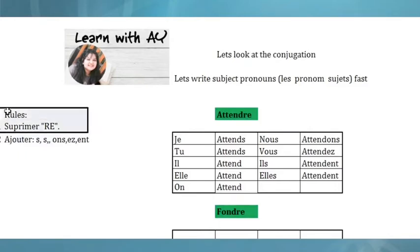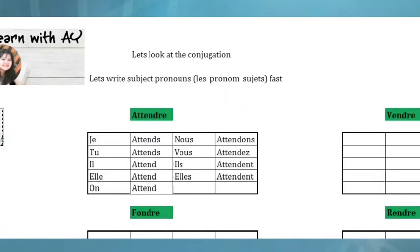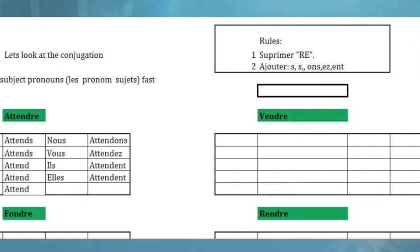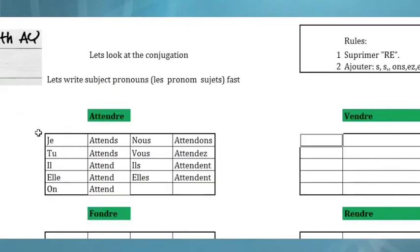So let's conjugate one more verb so that you can easily understand. I'm going to copy the rules here so that you can refer to them. We are going to conjugate now the verb vendre, that means to sell. Let me copy all the subject pronouns here first.